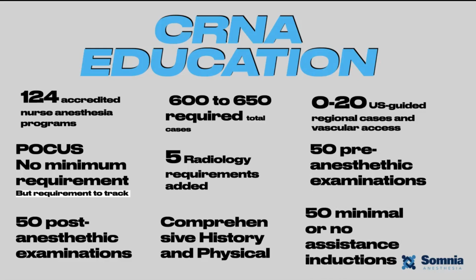Fifty minimal or non-assisted inductions, which is so interesting. Depending on where you practice, sometimes when you train, physicians and anesthesiologists come in and push your medication. A lot of people say, well, I don't care, it's not important. As a resident, this is important for you. You must be able to do your own induction medications, and now they've made it a requirement.